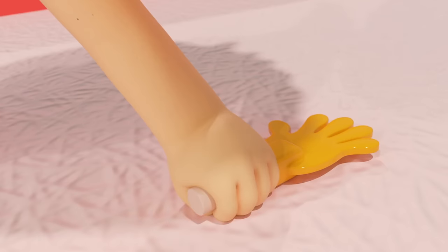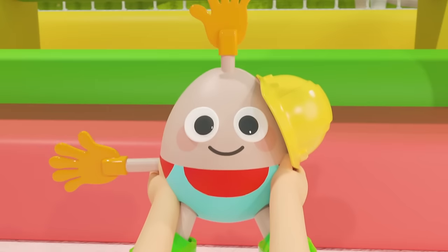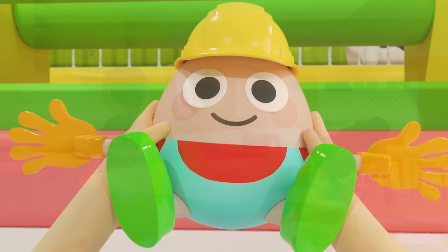First a foot, then a hand, then the helmet, then another foot, then another hand. In they go. Not quite right. That's it! Well done, everyone!